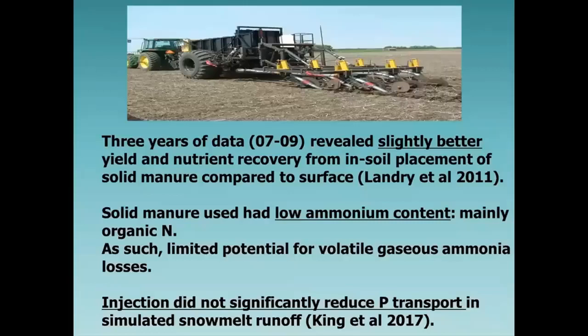Our 3 years of data revealed a slightly better yield and nutrient recovery from in-soil placement compared to surface applications. But the benefits with the solid manure weren't as great as what we typically would see with liquid manure, because the solid manure we were using didn't have a really high volatilization loss potential to begin with. The other thing we found was that the injection did not significantly reduce phosphorus transport in simulated snowmelt runoff compared to other application methods.